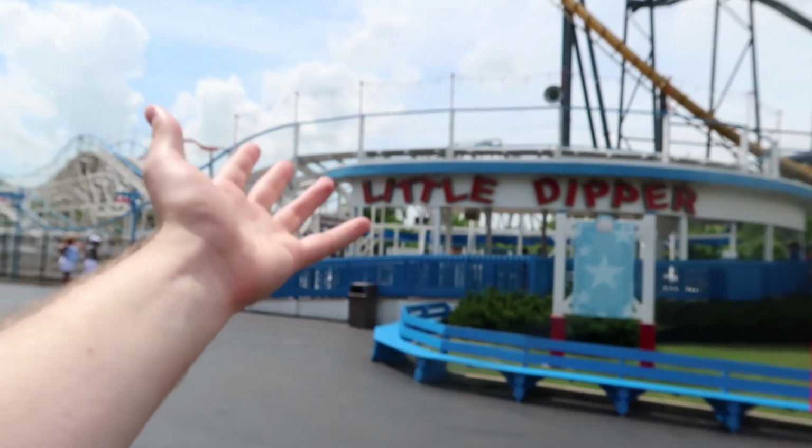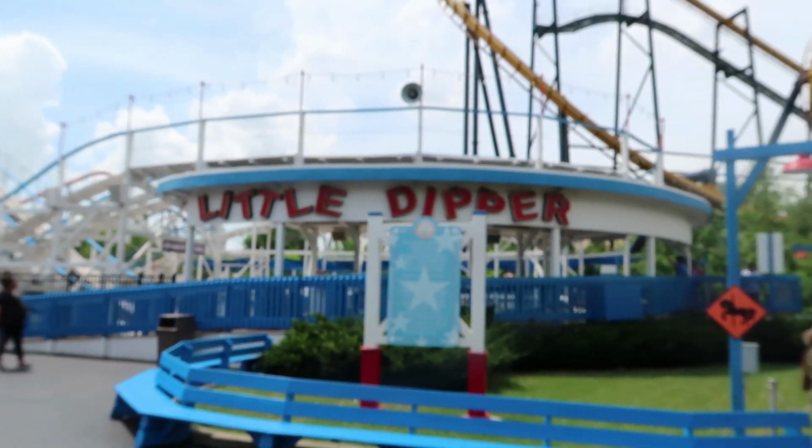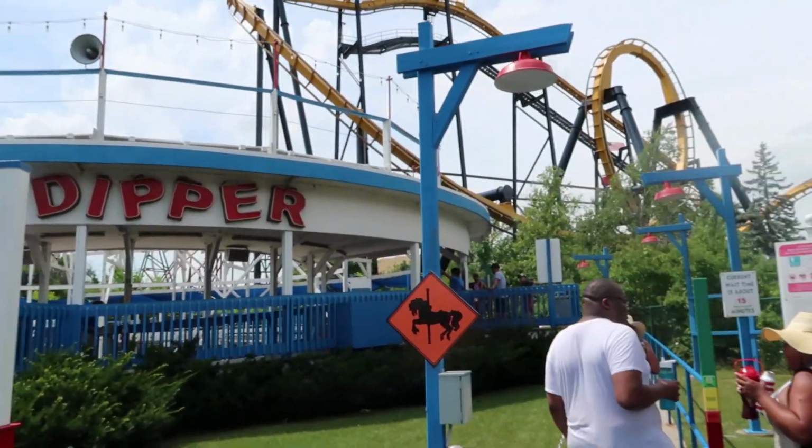Yeah. We are about to do the Little Dipper. There is no line from the looks of it, or the line's hiding back there, because it does say 15 minutes, but I honestly don't think it's that big. Let's check it out. We just saw a whole bunch of people trying to hop underneath these metal poles, and it honestly looked like it took more effort than just walking the extra 15 feet.